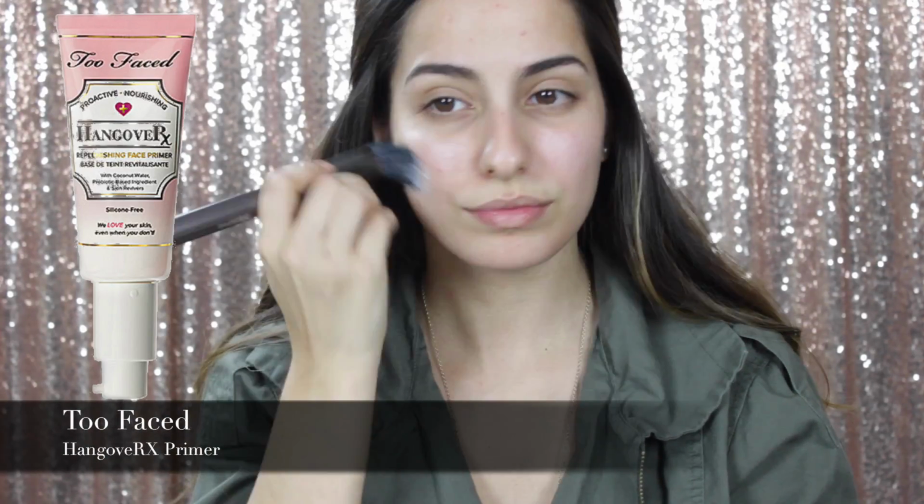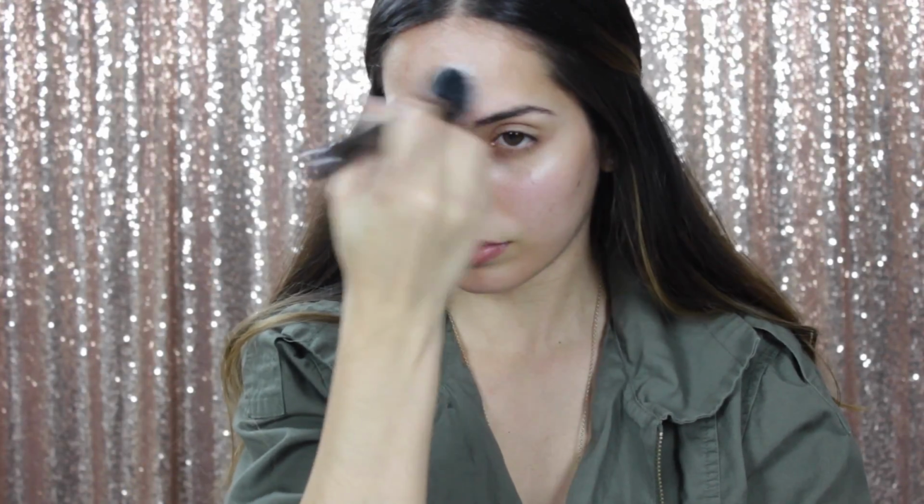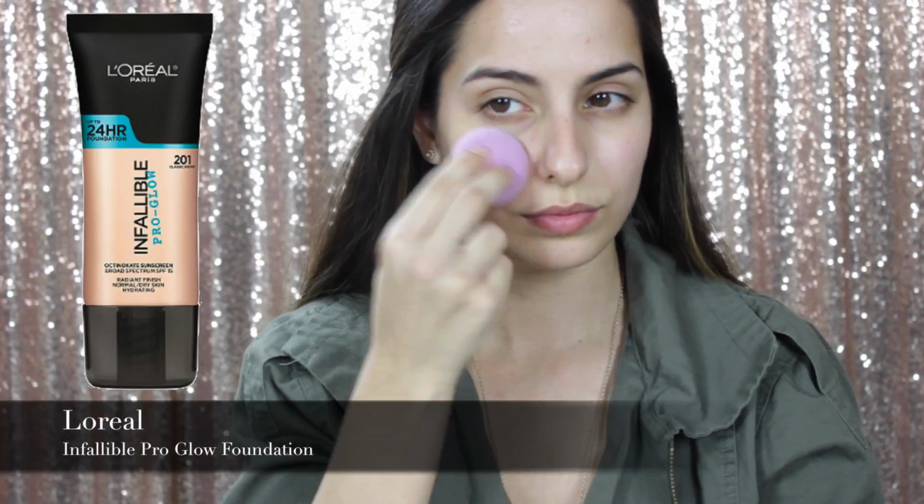So I'm starting off by priming my face with my Hangover RX Primer from Too Faced. Now I'm going in with my L'Oreal Infallible Pro Glow Foundation to give my skin a nice glowy dewy finish.